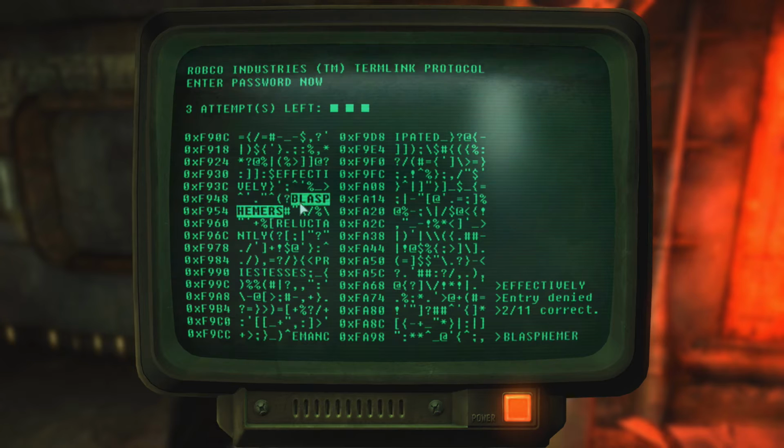Effectively, 2 are correct. Okay, we got the E in common. And I'm not seeing any others that are in common. This one has the Y at the end. And the C and the T are also the same, so this is more than 2. Priestesses. Okay, the E, the T, and that should be it. But it's not the right word.